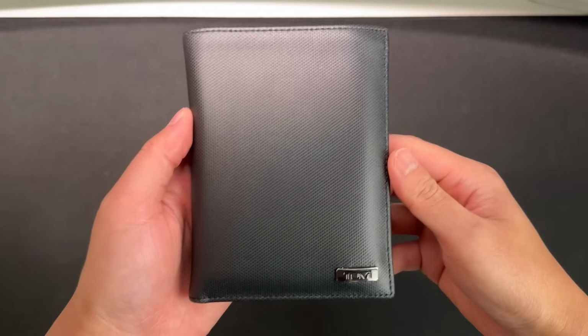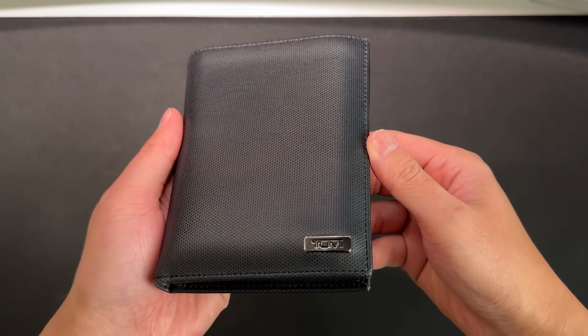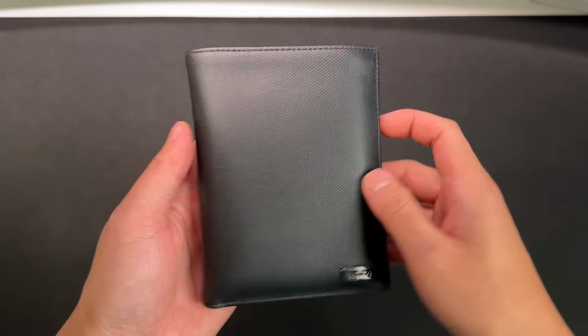So this is it. It's a Tumi passport holder, and I received it as a gift from a friend in 2016 during a trip to Vietnam and Thailand. I had planned the entire trip, so she felt guilty and gifted me the passport holder. I didn't ask for one, but it's just a really nice gesture, and I've kept it ever since.